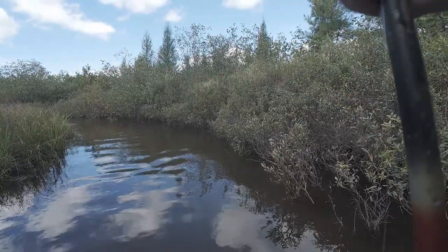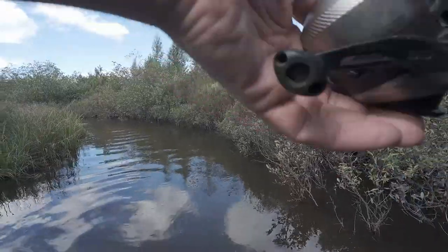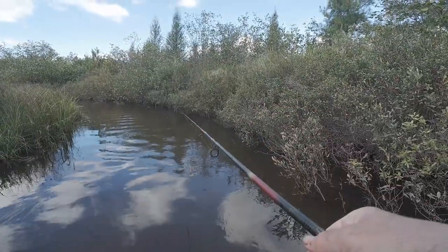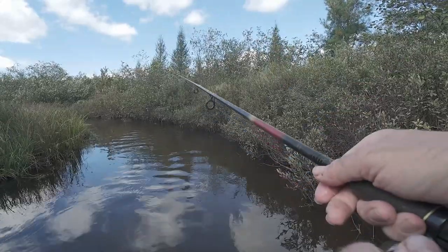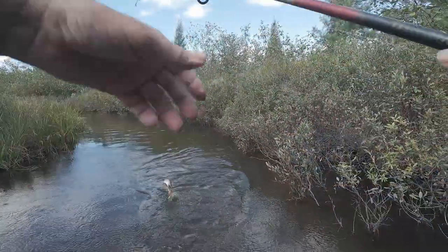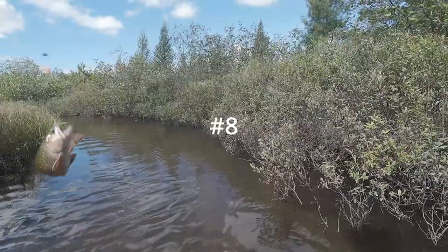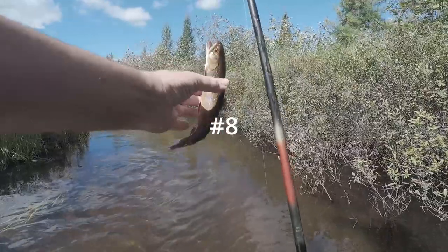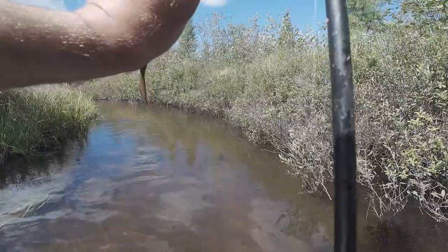Hopefully it didn't feel the hook too bad. He'll bite it again. There it is. Nice. That's a better one. Besides of that guy. That's a nice one. Now, if I was keeping fish right now, this would be one of them.